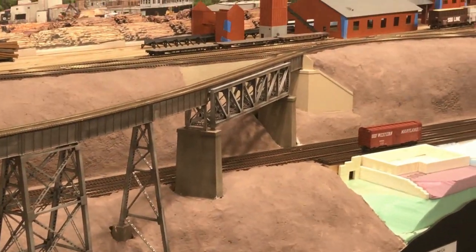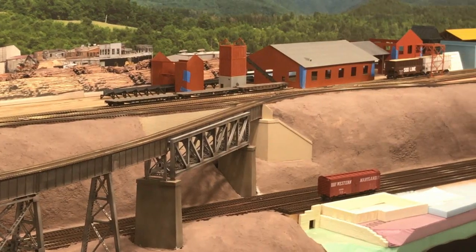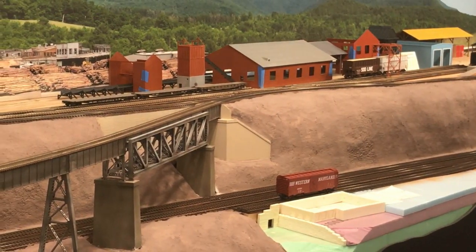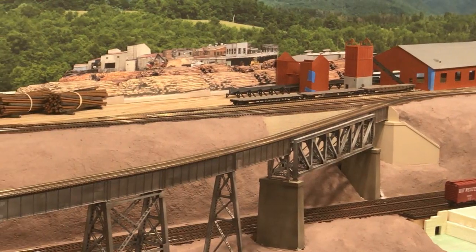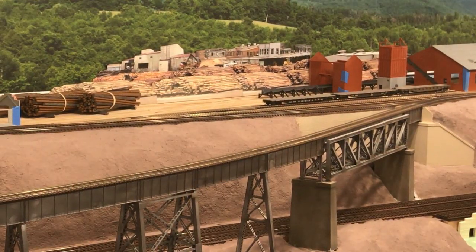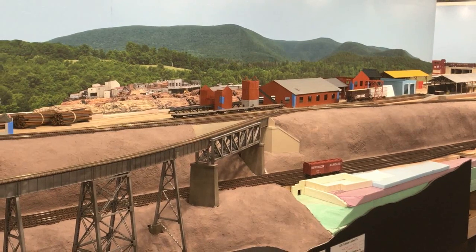Now, most of the lumber mill are just kits by Walthers and Pike Stuff. So, plastic kits go together pretty quickly. But I'm definitely going to detail them, weather them, in some cases recover them with different materials so they don't look like plastic, or at least that's the goal, is to take away the look of the plastic to the structures. So I think I can have all of that finished by the end of the year.